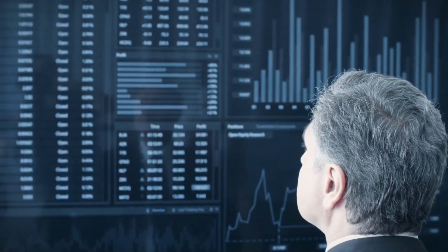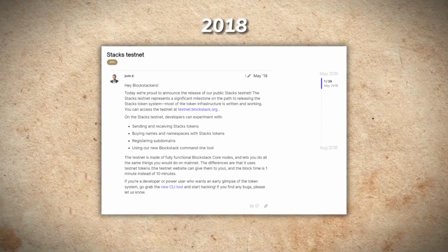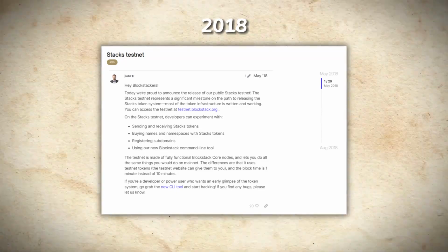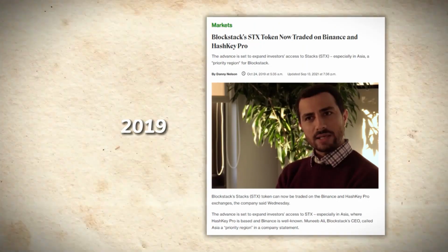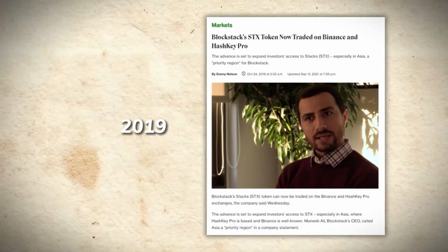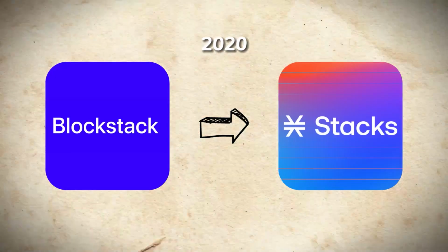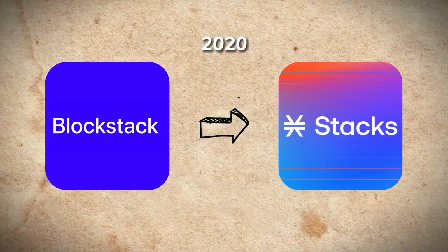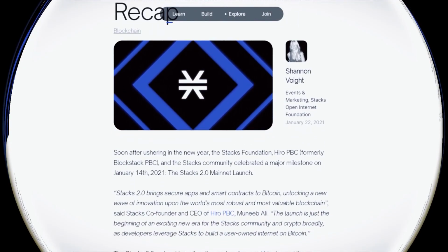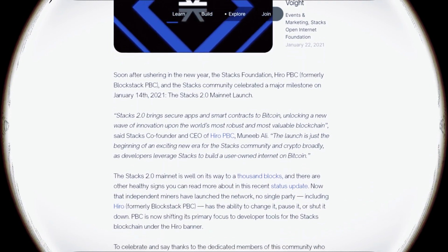Some of the main milestones of their journey are: in 2018, they launched the first testnet and mainnet for their blockchain, called the Blockstack. In 2019, they held the first token offering qualified by the US Securities and Exchange Commission, raising $23 million from over 4,500 investors. In 2020, they rebranded from Blockstack to Stacks, reflecting their vision of building a user-owned internet on Bitcoin. In 2021, they launched Stacks 2.0, a major upgrade that introduced new features and improvements to their network.